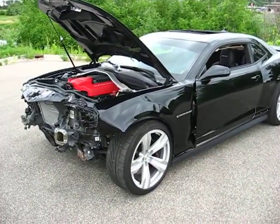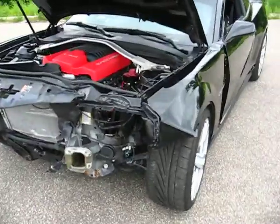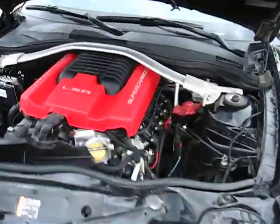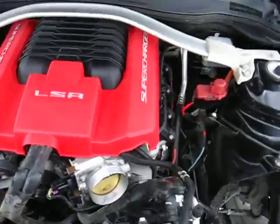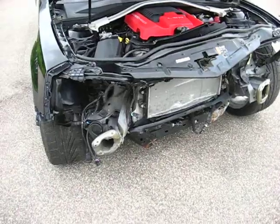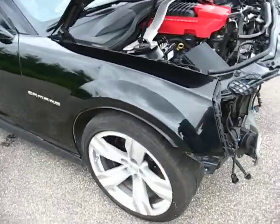Here's a 2012 Chevy Camaro ZL1. 580 horsepower. Obviously it's a manual transmission, not the convertible car. As you can see, it is a repairable. It's got some pretty good front end damage here. I'll go through that here in just a second, but first we'll do a little walk around.